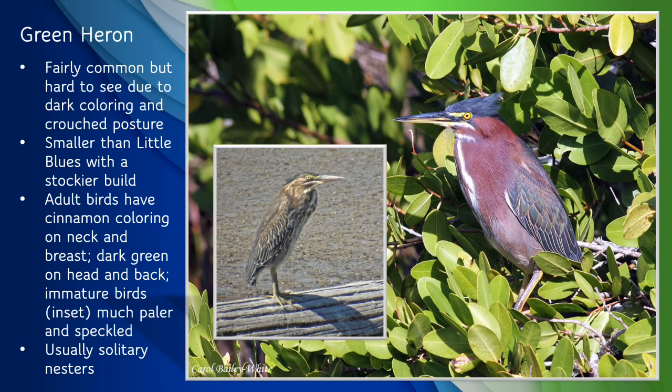Green herons are fairly common along the St. Johns River, but they can be harder to see thanks to their dark coloring and typical crouched posture. They're smaller and stockier than little blue herons with a height of about 1.5 feet and wingspan around 2 feet. Adults have a rich cinnamon coloring on their neck and chest and dark blue-green feathers on their backs. Immature birds are much paler with dark streaking on their breast and speckling on their wings.